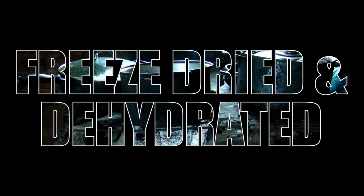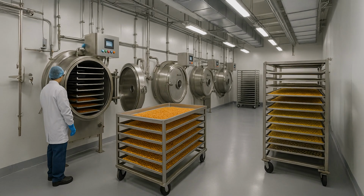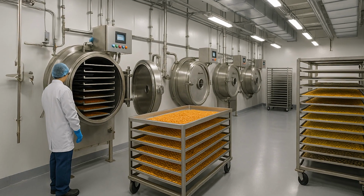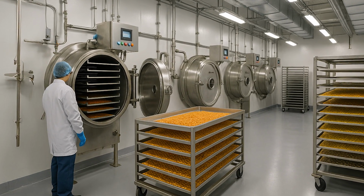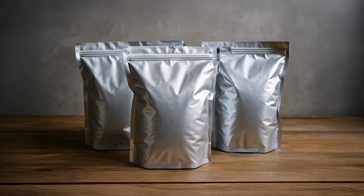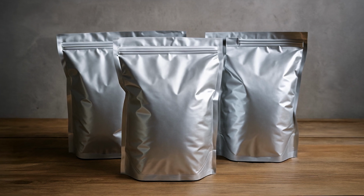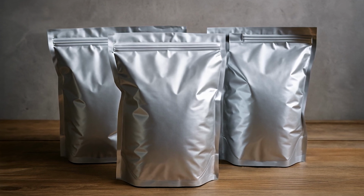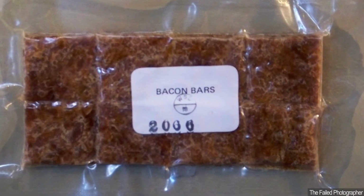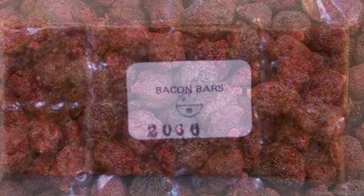Freeze-dried and dehydrated foods are a cornerstone of serious long-term prepping. Unlike home dehydration, which often leaves behind some moisture, commercial freeze drying removes nearly all of it, dramatically extending shelf life. When sealed in Mylar with oxygen absorbers, or in some cases in the original packaging, many of these foods can last 25 to 30 years or longer. They're lightweight, compact, and quick to rehydrate, perfect for deep storage or bug-out supplies.